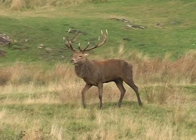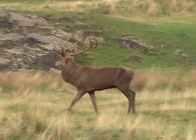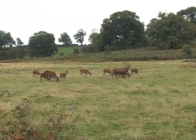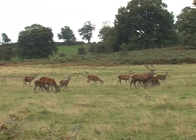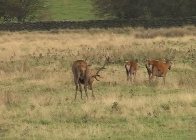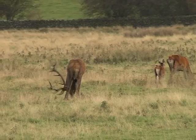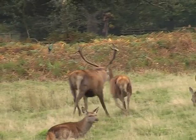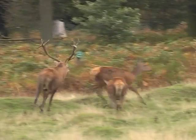Not to be missed is the red deer rutting season in October-November. Red deer stags are proud and aggressive, and it is quite something to see them protecting their hinds from other stags and marking out their territory. The stags get very excited at this time of year, while the hinds play hard to get.